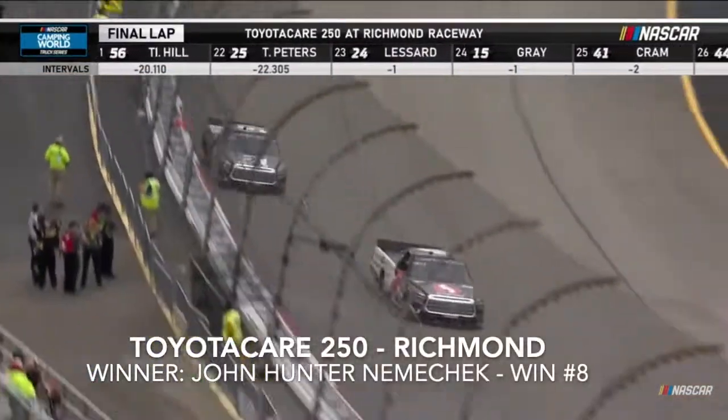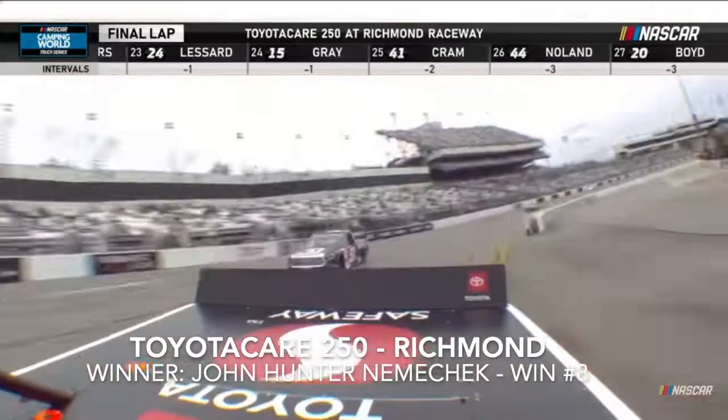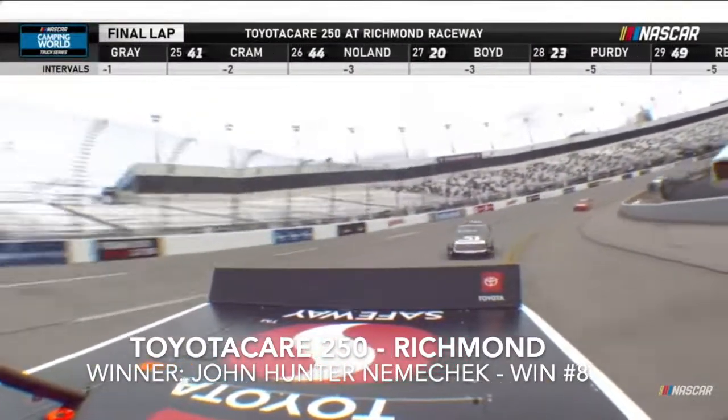One lap remains. The final lap at Richmond. Kyle taking a little different line, and look.